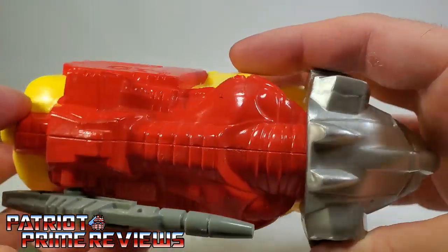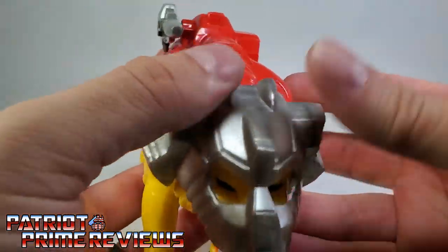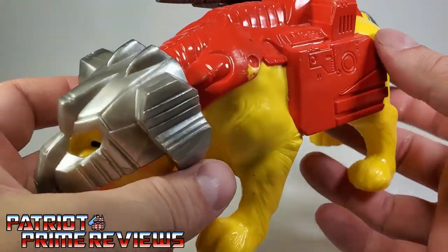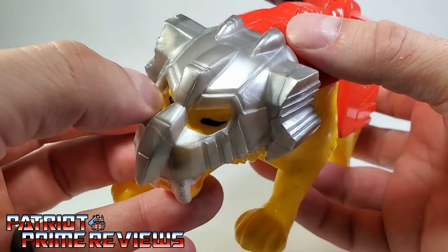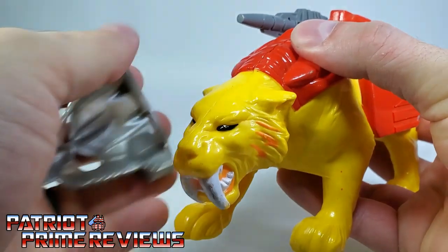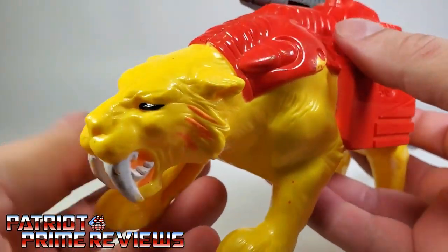Moving along the armor, lots more molded details. A little bit of paint damage on this one. As I said, this is an original Generation 1 from 1988. Now, you've got this helmet right here. Nice silver helmet with more molded details. And this can come off. You just snap it right off, and there is a lot more detail on the tiger's face.